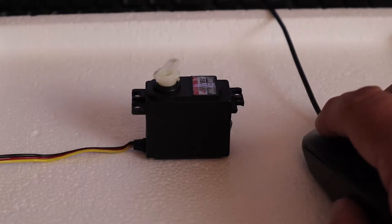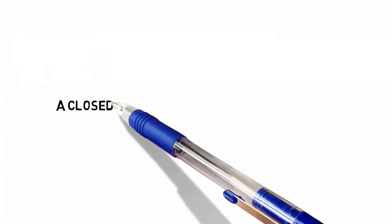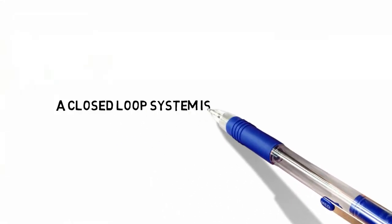This is a servo motor. The actuator that operates Eric's head movements, his jaws, his eyes, is the muscle that operates in precise position control in a closed-loop system. So what is a closed-loop system? A closed-loop system is a system that has feedback.